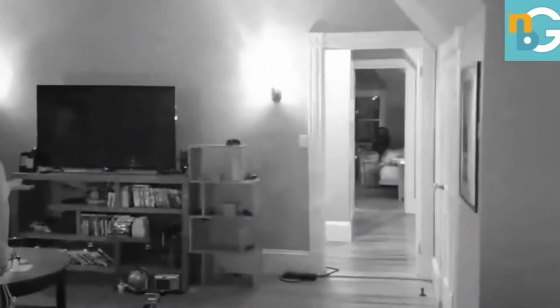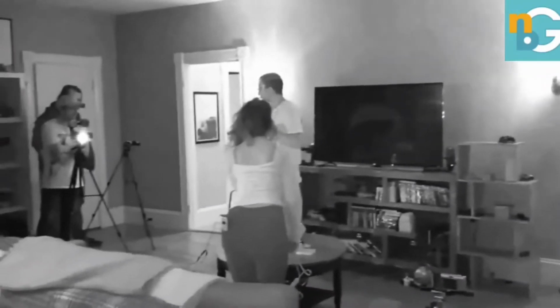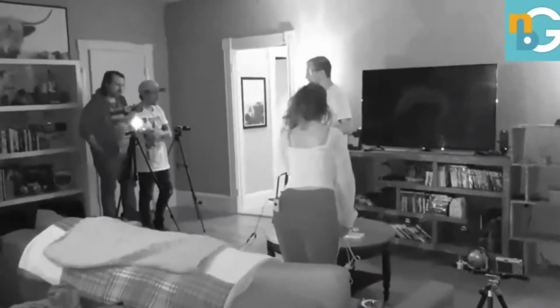It maps you. When I'm in front of it, you see how there's an outline around me? Yep. When it's just a stick figure, more than likely it's them. Can it misread things? Yes.